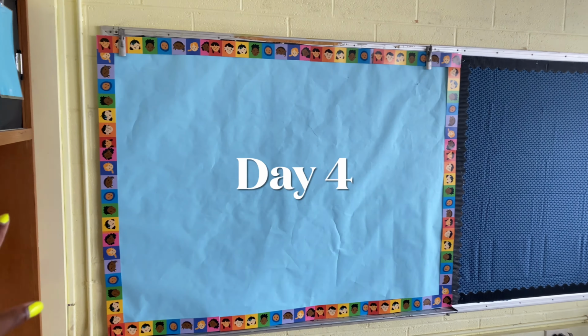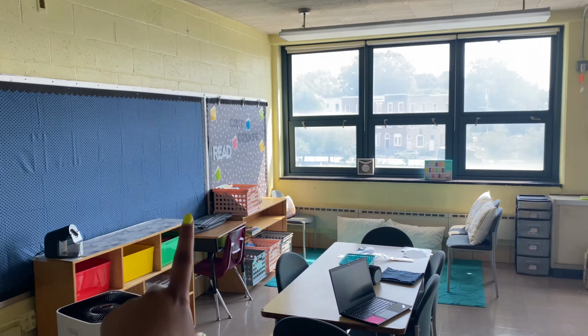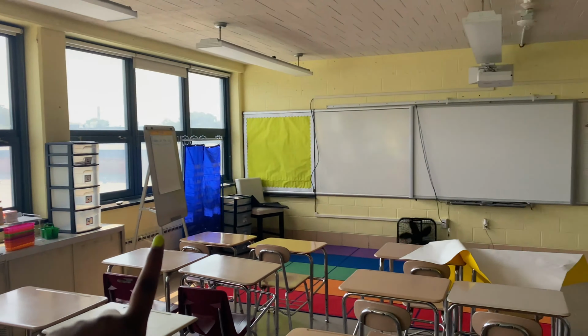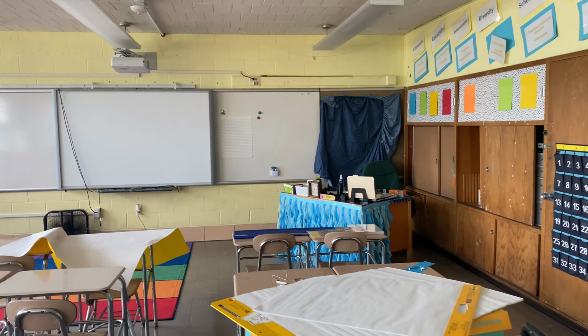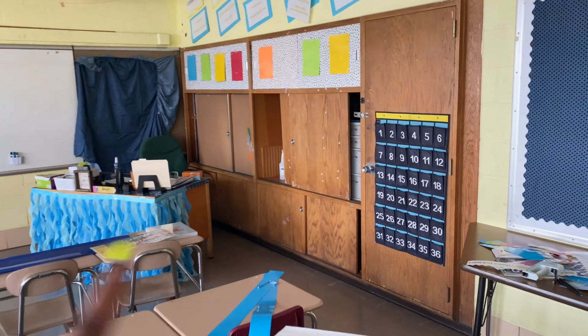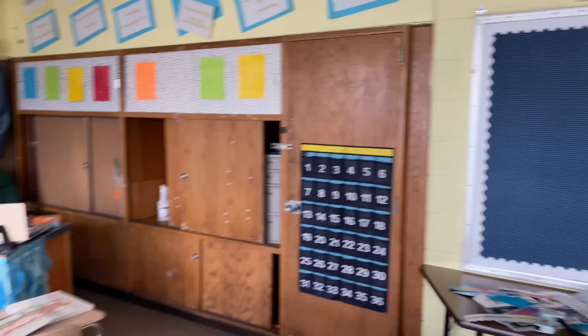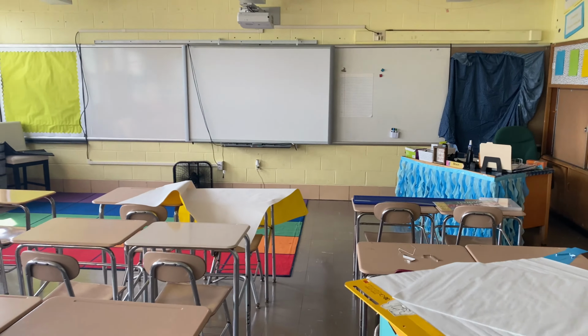Social studies board is looking like... I need to finish that. I still need to print my words and my cozy corner. You guys saw that the other day. And then my student supplies. And I do have to do these two. That's what I stopped at yesterday because it was time to go home. And oh, I also put up my tips for classroom management and behavior and my welcome board. So I need to finish my bulletin boards and get stuff ready.